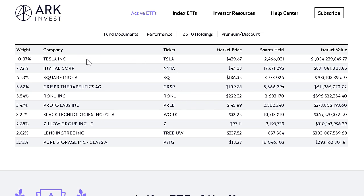So some of the top holdings are Tesla, Invitae, Square, Crispr, Roku. Those are kind of the top 5 holdings within the ETF. Tesla making up the largest at around 10%.